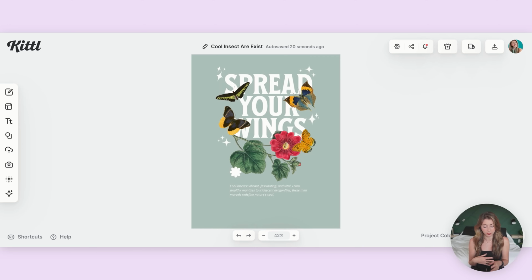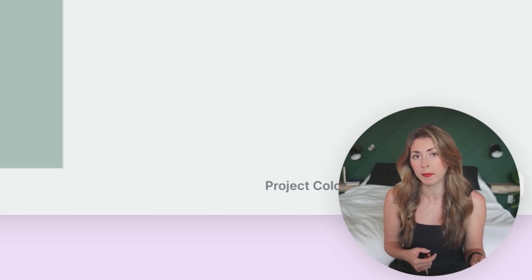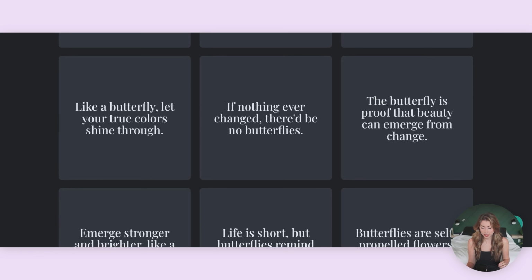I've also moved around the sparkles a little bit, but now I also want to change that little paragraph at the bottom because it has nothing to do with positivity right now, and I want a bit of a longer message. So now I've come back into the AI quote generator and I just changed it to have the most possible words so that we get a little bit of a different text. We have things like let your dreams take flight, just like a butterfly. Be patient, all butterflies weren't always butterflies. Spread joy like a butterfly. But one that's calling to me is if nothing ever changed, there'd be no butterflies.